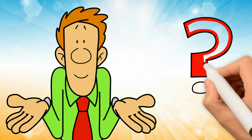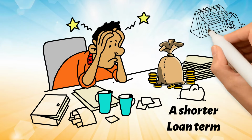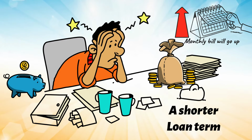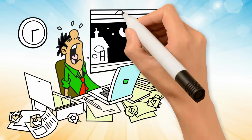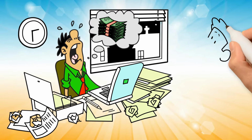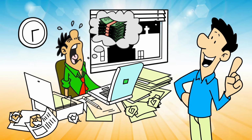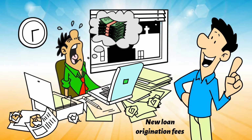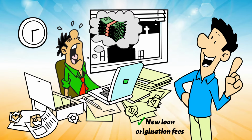But what are the downsides? If you opt for a shorter loan term, your monthly bill will go up, even though you'll save more money over the long term. Borrowers who opt for longer repayment terms usually pay more interest over time. And since refinancing involves taking out a new loan, you may find yourself on the hook for new loan origination fees, which is a one-time payment made upfront to the lender.